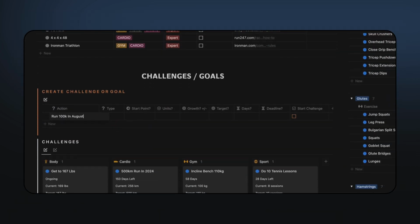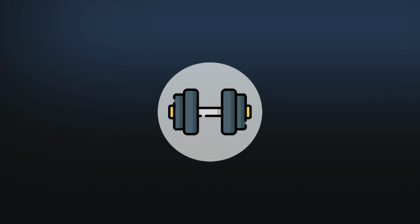I can also design my own custom challenges across any type of activity. For example, I want to increase my cardio, so I'm setting myself a running challenge. I can quickly update my progress and see all my active and completed challenges at a glance.